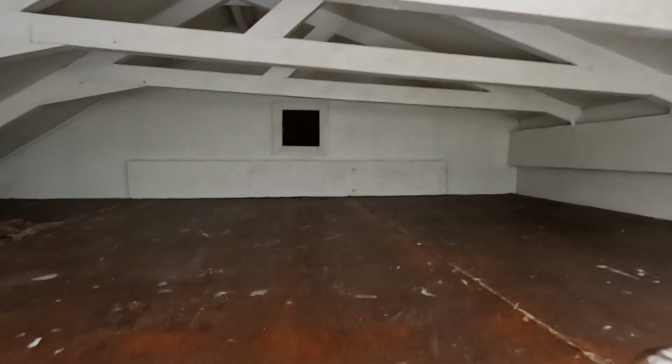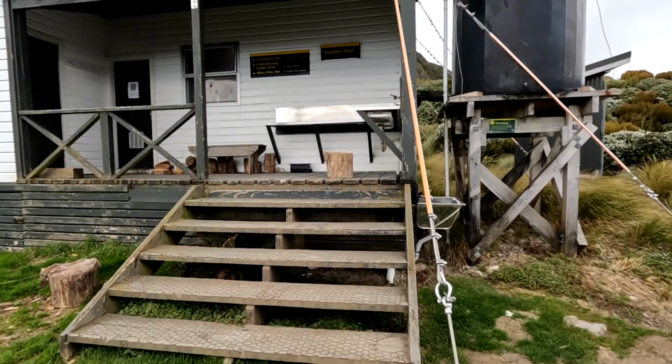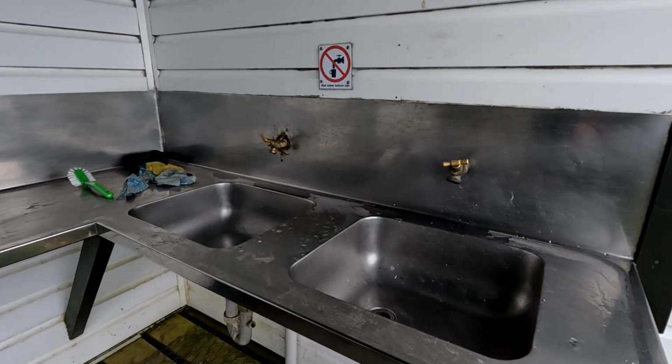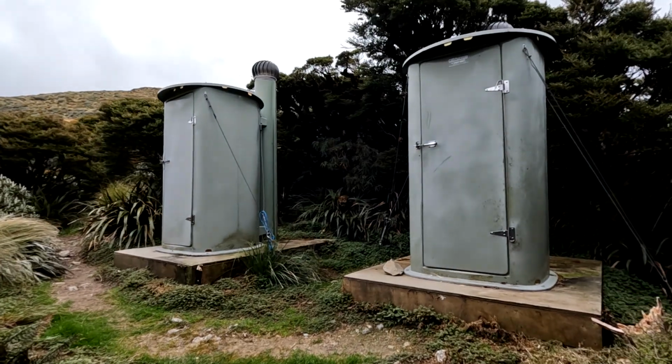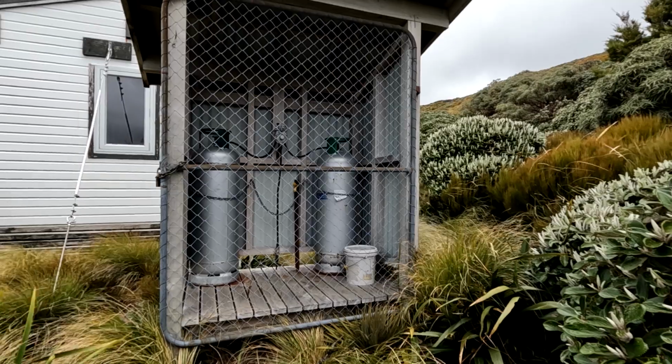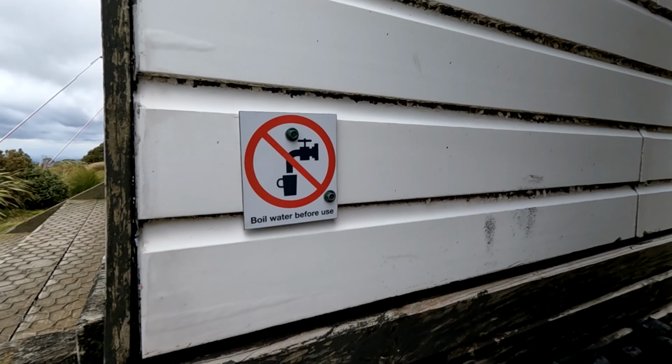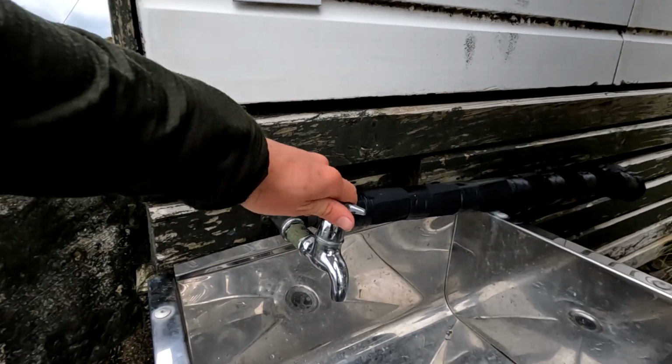There's 2 doors to get in and out, and outside you'll find a small covered deck, a woodshed with tools, bench space with a couple of sinks, 2 long drop toilets, don't forget your toilet paper, a gas shed, a helipad, and 2 large roof-filled water tanks. It's advised you filter or boil the water before use.